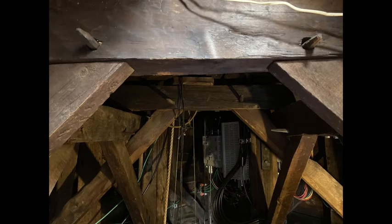And now we are even higher than the organ loft. We're now above the ceiling. And this first shot actually is in the clock room, the clock tower. You can see the cross bracing here going back and forth. Also, you can see the pegs used in the mortise and tenon construction. In the deep background, you can see the electronics for the cell phone tower, which is way up above. We are a telecommunications facility. We're not just a church.